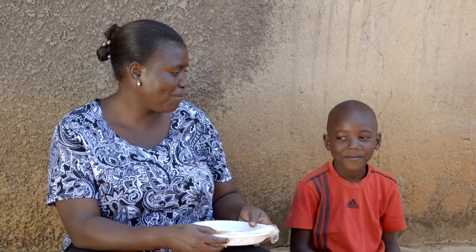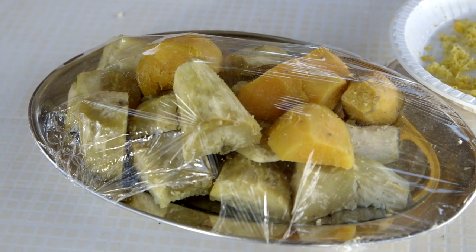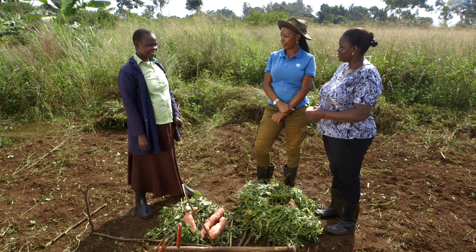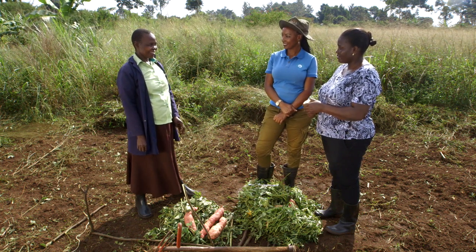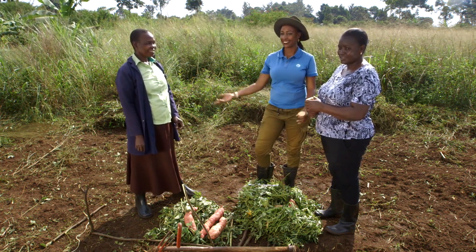Naomi has three children, and the youngest child is 4 years old. Good nutrition is important for children at such a young age. So, we have invited Lovinsa, an expert, to help her learn about the benefits of orange-fleshed sweet potatoes.